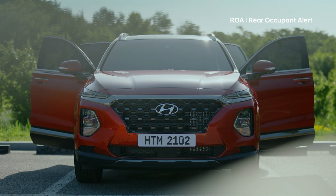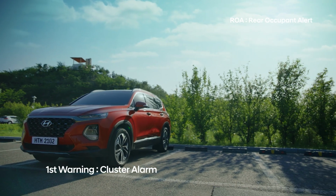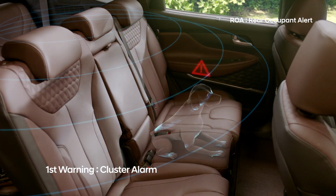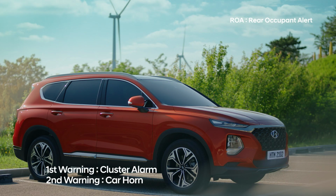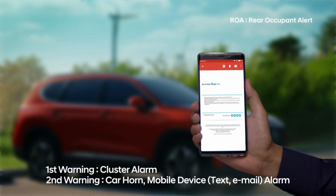As you open the driver's door, an alert will appear on the instrument cluster. You will also be alerted if you are no longer in the car. The horn will be activated, and a text message will be sent to your mobile phone.